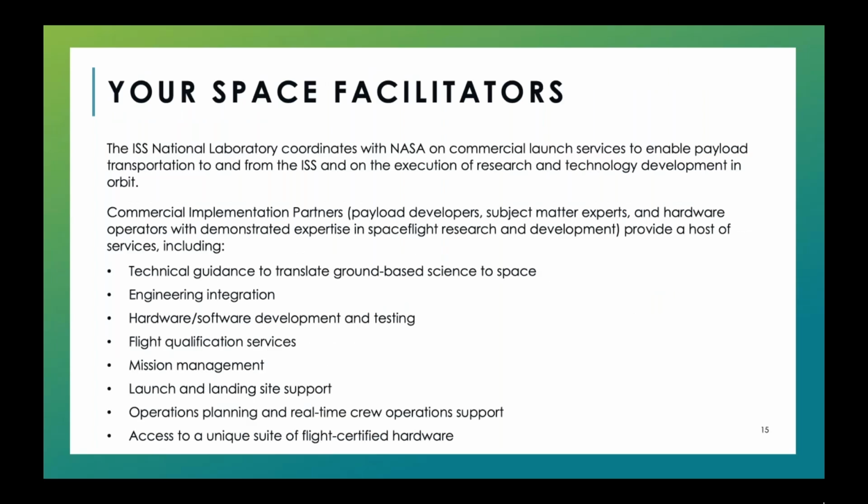The International Space Station National Lab coordinates with both NASA and commercial implementation partners to provide access to the station for research and technology development activities to benefit Earth. The commercial implementation partners provide a variety of services that not only include payload and hardware development, but also expertise in material science research. We encourage you to listen to the webinars of those commercial implementation partners and to connect with them regarding their services and access to facilities aboard the ISS. They can help you translate your research questions into a flight experiment.